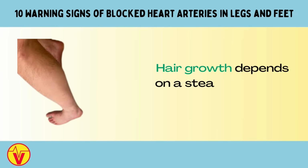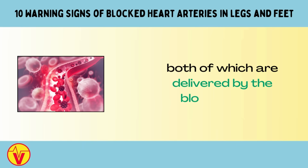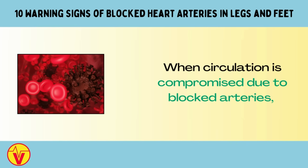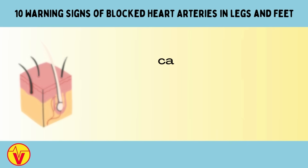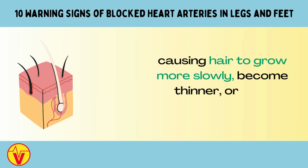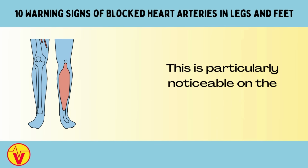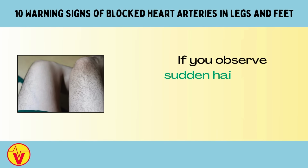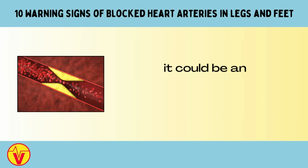Hair growth depends on a steady supply of oxygen and nutrients, both of which are delivered by the bloodstream. When circulation is compromised due to blocked arteries, hair follicles do not receive enough nourishment, causing hair to grow more slowly, become thinner, or stop growing altogether. This is particularly noticeable on the lower legs and toes, where blood has to travel the farthest from the heart. If you observe sudden hair loss or smooth, bald patches on your legs, it could be an early sign of a vascular issue.